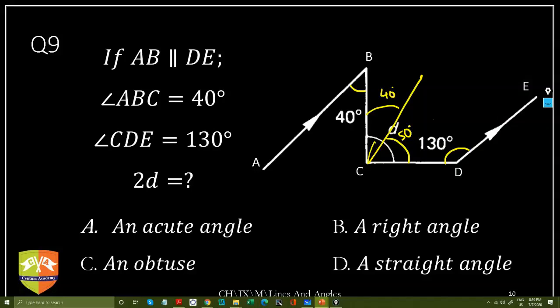Consecutive interior angle sum is 180 degrees. That's what we learned in lines and angles. So hence, this D is equal to 90 degrees. Yep, D is 90. So if D is 90, 2D is equal to 180 degrees, and that's a straight angle. There was 2D, not D.